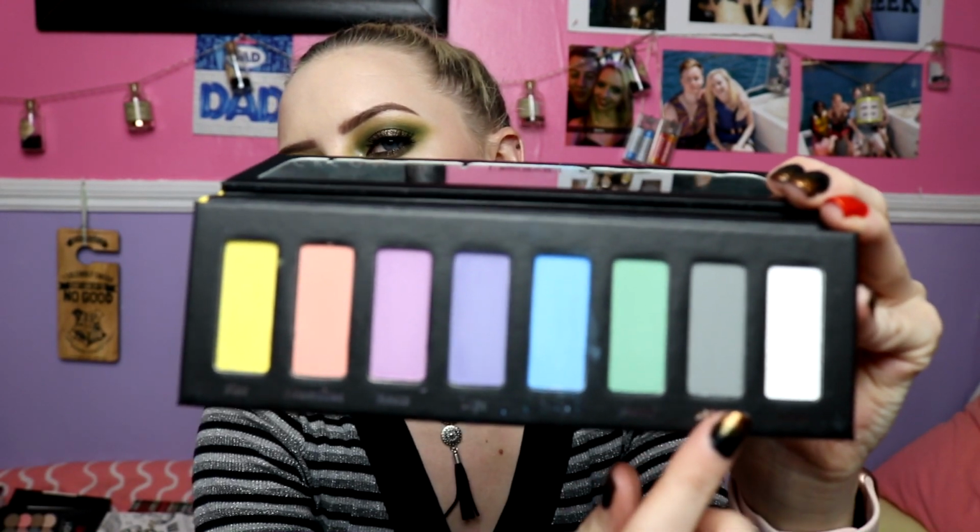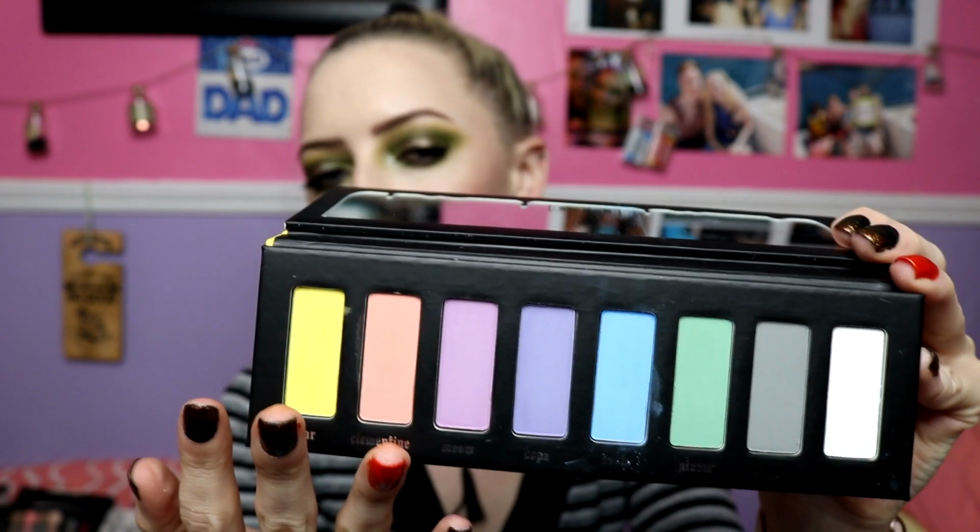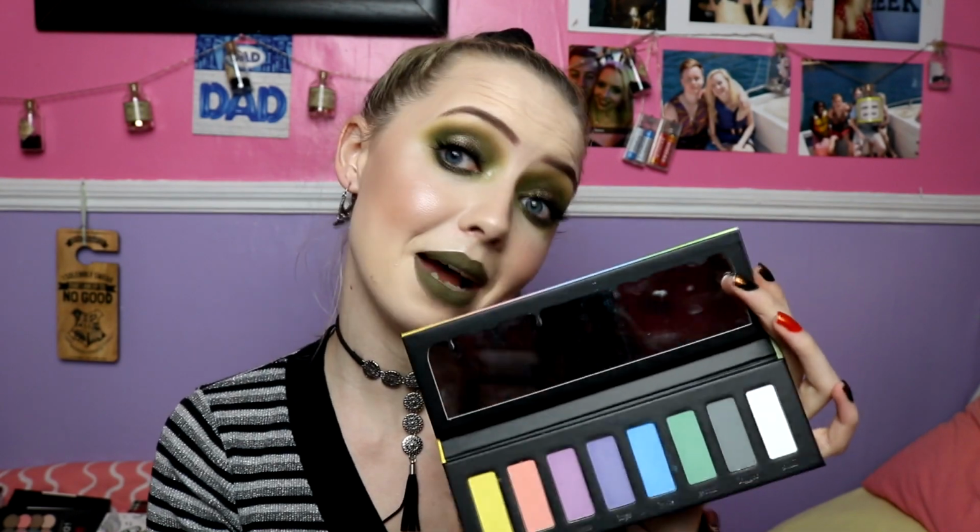fact that there's a grey in it. I like the fact that there's a white in it. The tones of them are really, really pretty as well. I just think it's really cute, really nice, really colourful. Again, I can't really say too much on the formula because it's not something I've used a whole lot, but I do like it so far. It's all matte as well, so you can always just add shimmers as you need to.